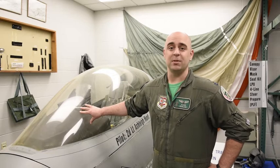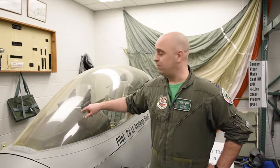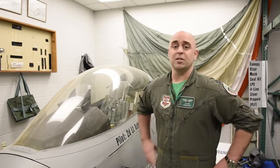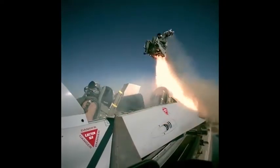They actually test these canopies by firing frozen chickens out of cannons at them. Most of the time they'll just bounce right off, but every once in a while they'll break through the canopy or break something under the canopy. If a bird happens to go down the intake of the engine, if the bird's big enough, it can cause problems with our engine that might cause us to get out of the jet. That's where the parachute's going to keep us from going splat.